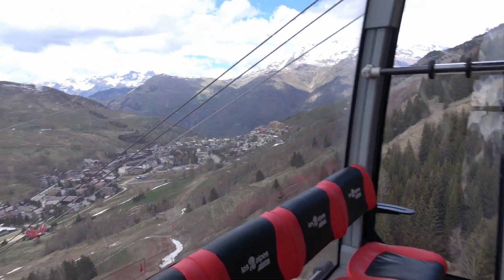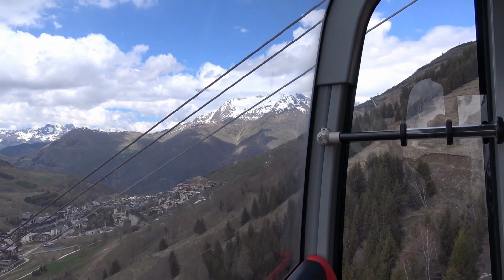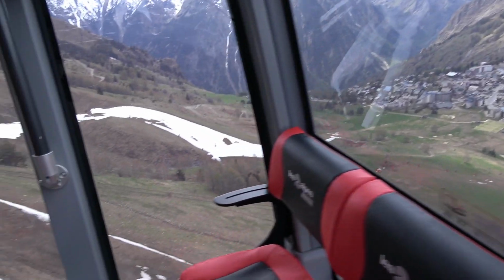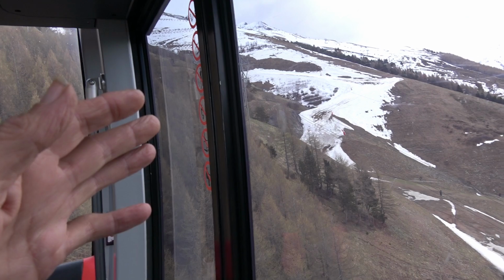And a quick view check down to Les2Alpes, with Alpe d'Huez behind us over the other side of the valley to the right there. And again, we're looking at cables here and pylons for the old one, which they haven't taken away.